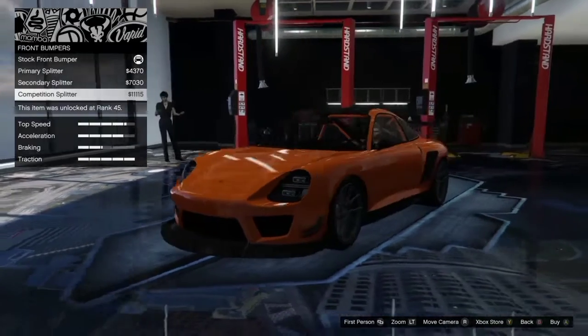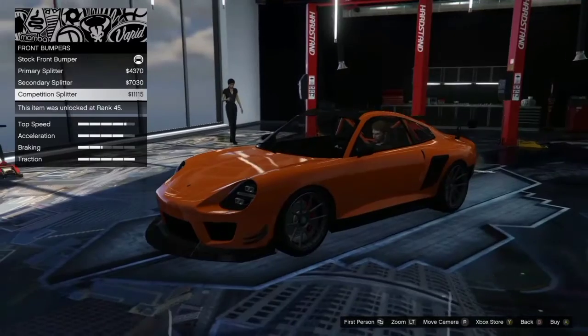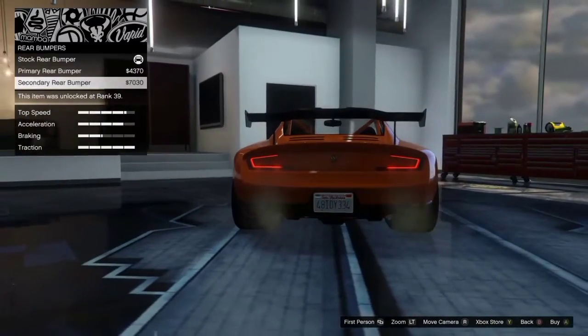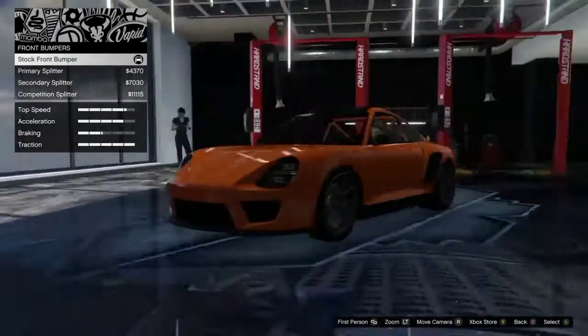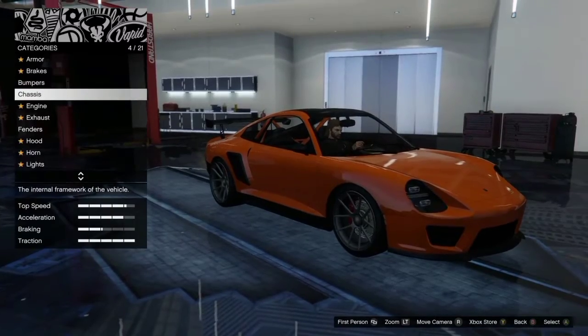So for the bumpers, I don't want to go overboard, but then again, it's already leaning towards a competitor, a circuit racer. I mean, this thing is already kind of built like that. By the way, the rear bumper is a little weak on that, considering that you have a full-on splitter on this and canards. But oh well, you can't win them all.